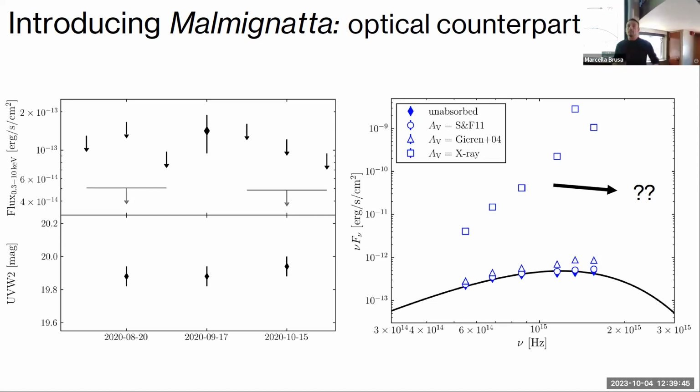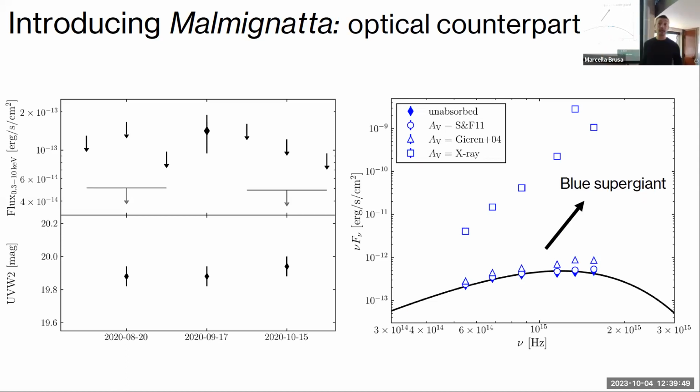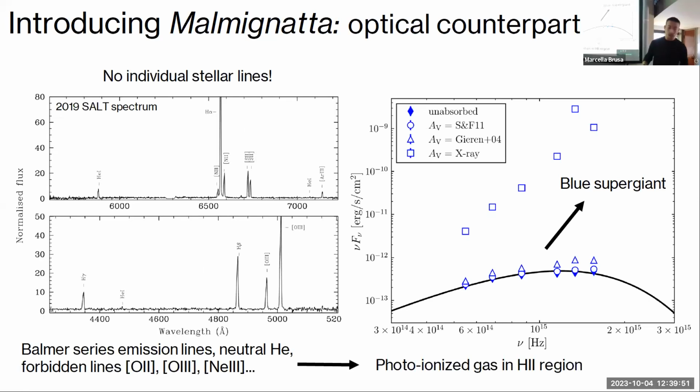So, okay, we really like the blue supergiant. Let's go with the blue supergiant. Actually, no, because we took a spectrum at the SALT, and there are no individual stellar lines. What we see are just emission lines from the Balmer series, neutral helium, and some forbidden lines, which suggests that what we are seeing is a photoionized gas in an H II region.